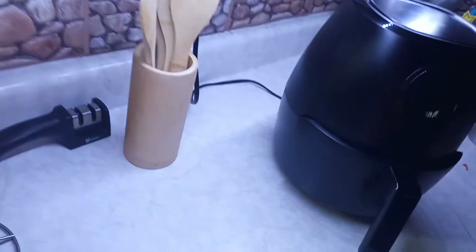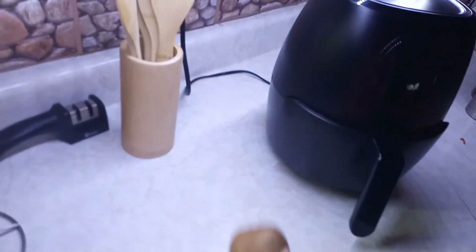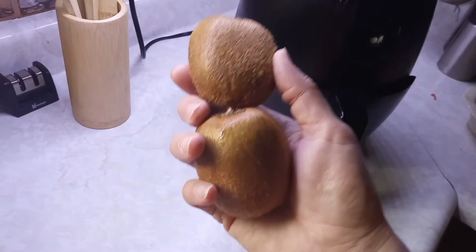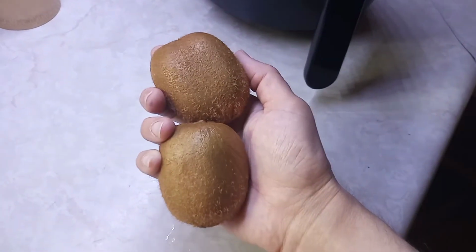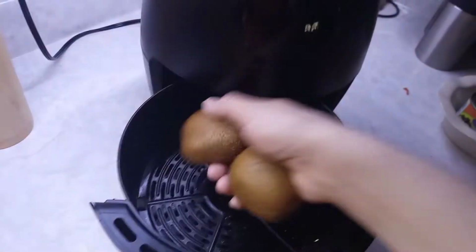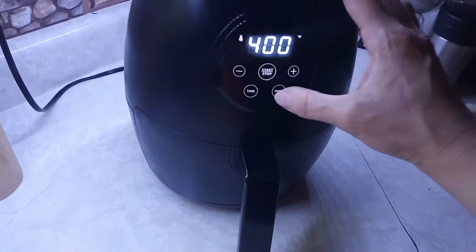So anyways, I was watching TikTok the other day and we seen something with kiwi. We do this in the air fryer. Supposedly it tastes amazing. So we're going to try that for 15 minutes at 175. Let's try this. So, you just put it whole. You wash them first. And temperature?